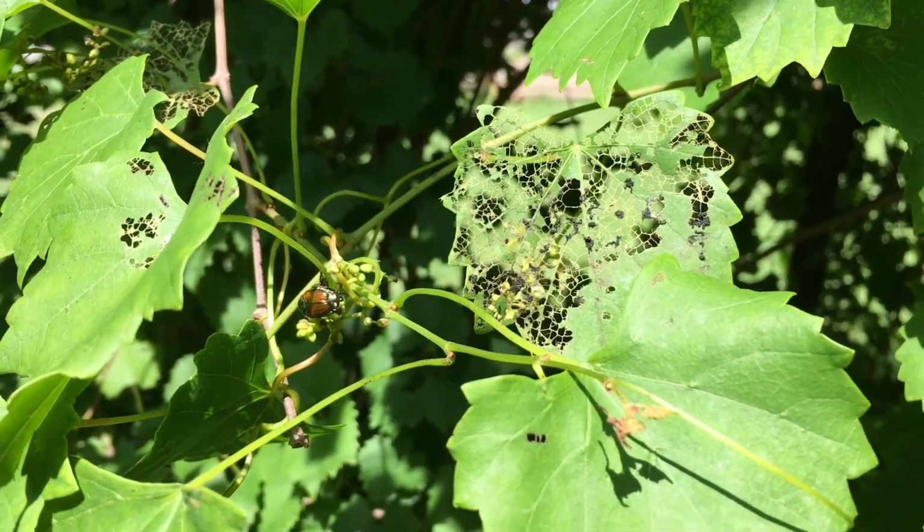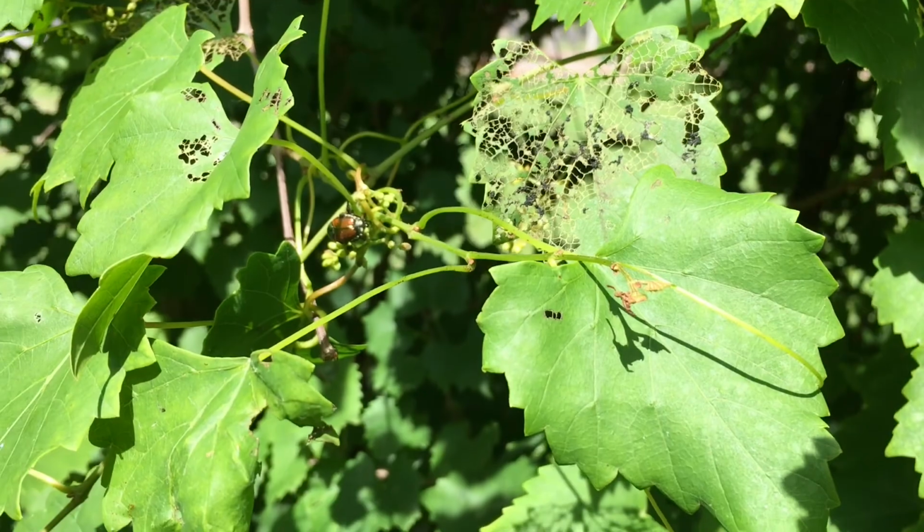I have just been going around our garden to see what's going on, what's growing, what's not growing, what pests are coming. I have noticed that the Japanese beetle is back. So I need to go get our Japanese beetle traps and start setting them up.